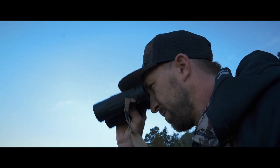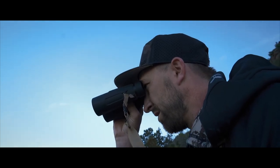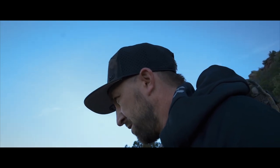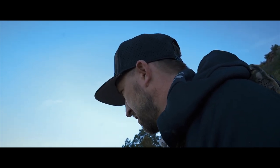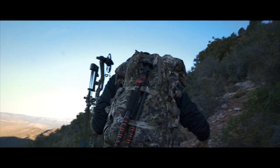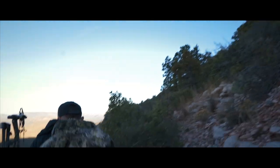There's a dark spot out there just at the edge of the sun. Oh, it's just a shadow. They just took off. They were looking backwards and then they took off kind of jogging. Let's keep moving because I think we lost the angle on the big one that we saw initially.